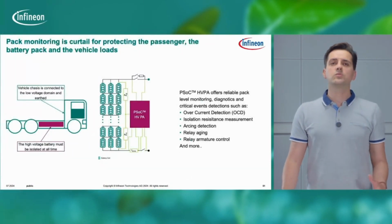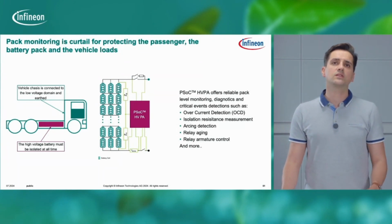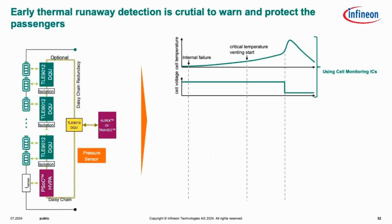Now that you actually computed everything in the battery, you want to try to protect this battery. The first thing you look at when you're protecting the battery is you look if the isolation has broken. Here we use the PSOC HVPA as well, which can offer actually isolation monitoring as well as disconnection monitoring. We also have additional three families of measurements that would allow us to predict events like thermal runaway.